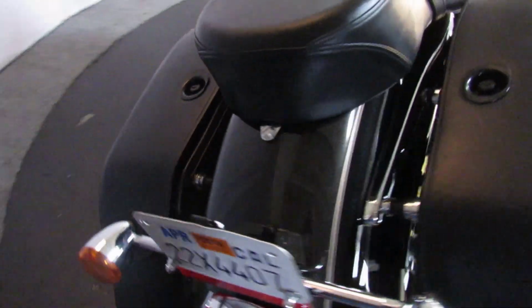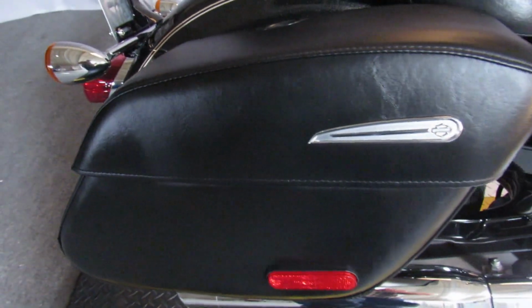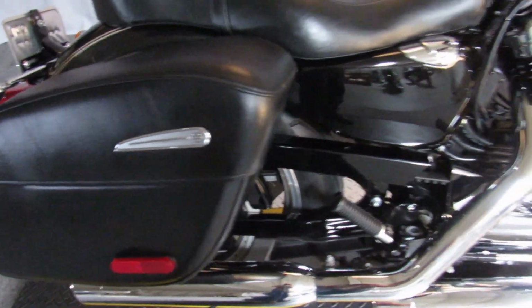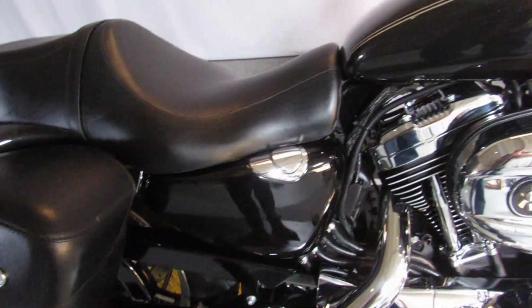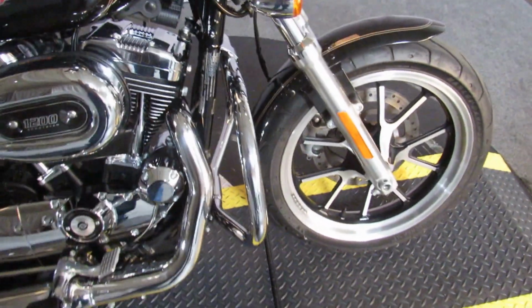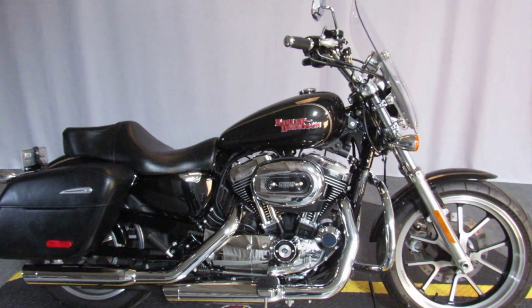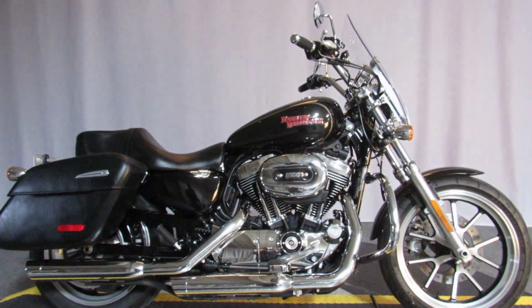Super handy to have, carry some luggage, clothing, leave all your stuff on your bike all the time, so all you have to remember are the keys on the kitchen counter. Bike's in beautiful condition. A little over 13,000 miles. And ready to test ride any day of the week at North County Indian Motorcycle in San Marcos.